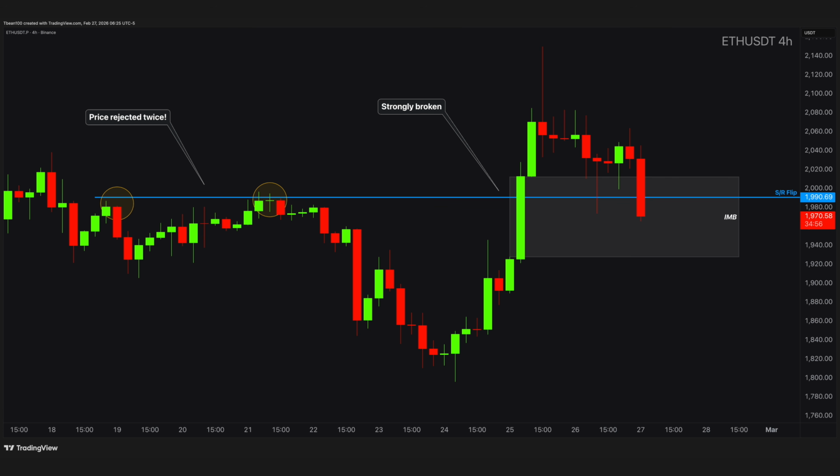However, later on, this same area was broken very strongly with a lot of momentum. Normally, I would expect the price to find support in this area after the breakout. And then I would expect it to continue pushing higher from there. So, why do we take this kind of trades in the first place?